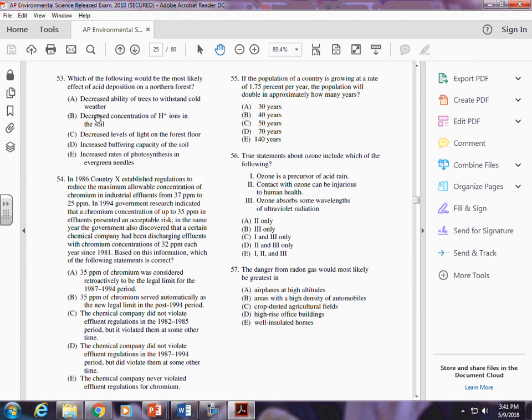Letter D, increased buffering capacity. If you want to buffer, you're going to increase the pH. So it's not going to have a better buffering capacity. And the other ones really don't make any sense.